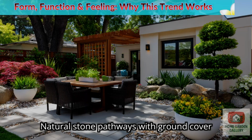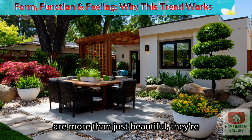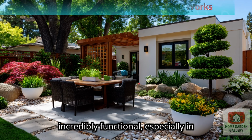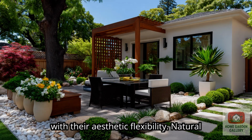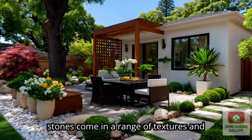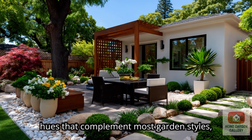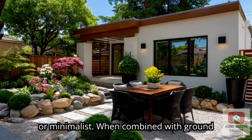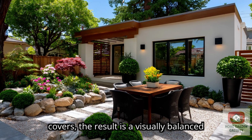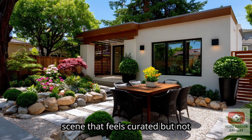Natural stone pathways with ground cover are more than just beautiful, they're incredibly functional, especially in small backyard spaces. The benefits begin with their aesthetic flexibility. Natural stones come in a range of textures and hues that complement most garden styles, whether you're going for rustic, modern, or minimalist. When combined with ground covers, the result is a visually balanced scene that feels curated but not over-designed.